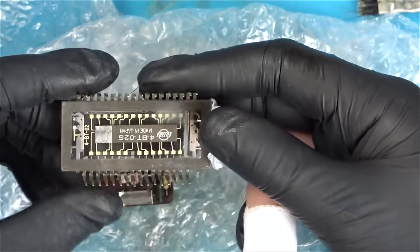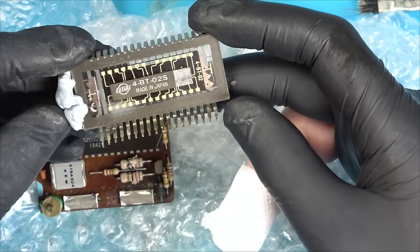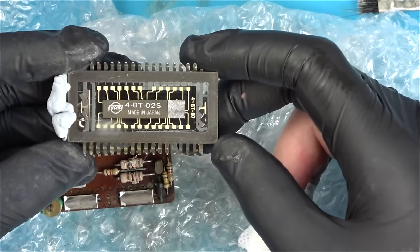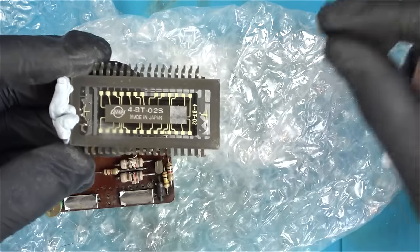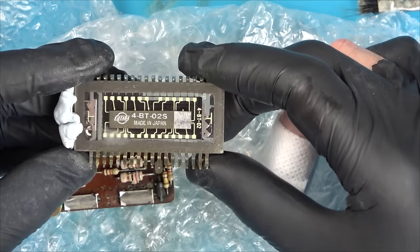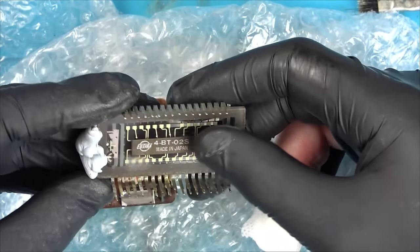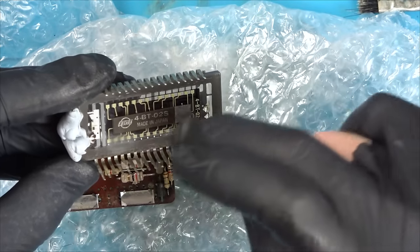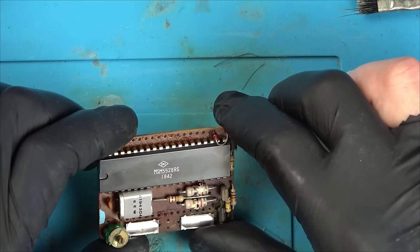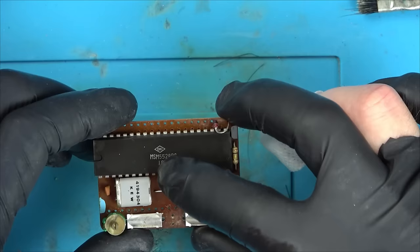Oh, look at that. Made in Japan. Futaba? Didn't they do radio control stuff? Back when I was a child, back in the 90s and the 80s, I think they did radio control stuff. Right, I am going to put that to one side. So now, what do we have here? We've got a chip labelled OKI, or DKI, I think.